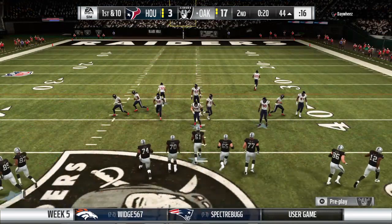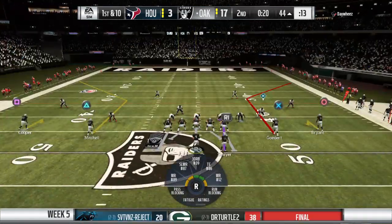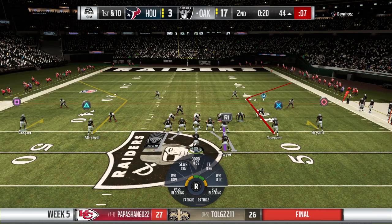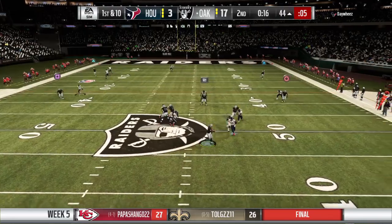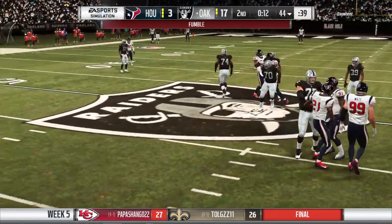Carr now 8 of 11 in this first half. He's got it 1st and 10. Operating from the gun, Carr. And now the ball's out. Carr lost it. Fumble.